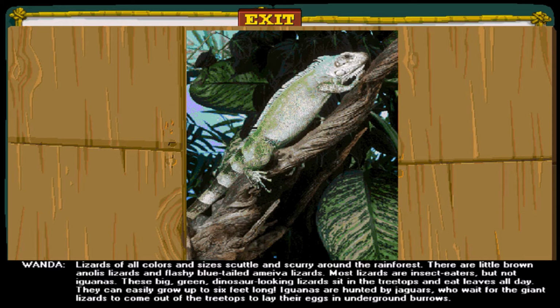Iguanas are hunted by jaguars, who wait for the giant lizards to come out of the treetops to lay their eggs in underground burrows.